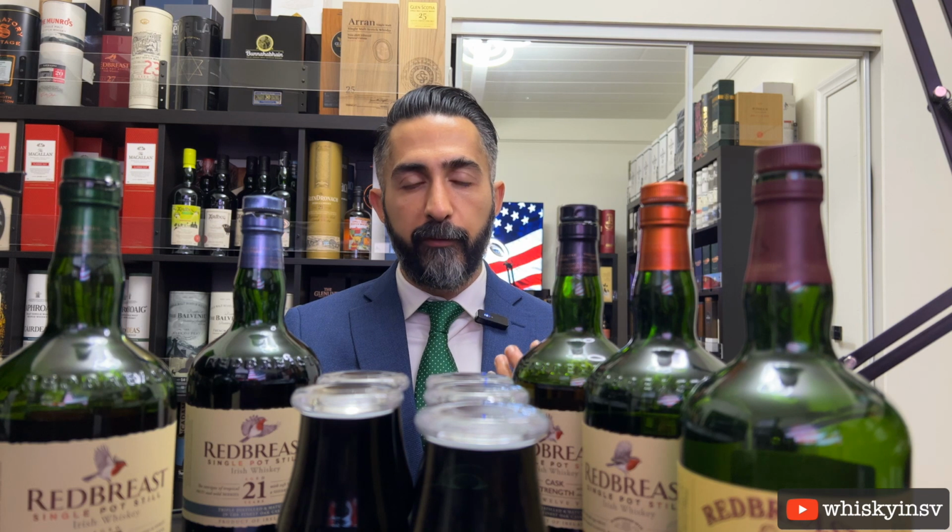Fact number three is that Irish whiskey is distilled three times. Most Scotch whisky is distilled twice, but not all. For example, even Hazelburn, which is from the Springbank distillery in Scotland, is also triple distilled. So the mash bill of malted and unmalted barley plus the triple distillation usually leads to a very vanilla, tropical fruit, creamy kind of profile. It's very aromatic. That's very typical of most Irish whiskey that I've tried.